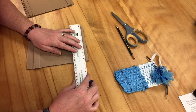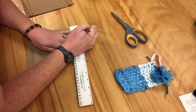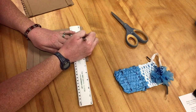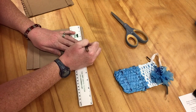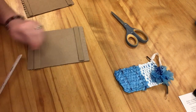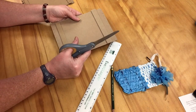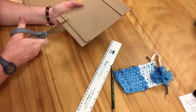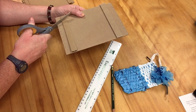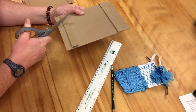Now take your ruler and mark 1 inch from either side, and then a 1/2 inch in between those spots. Like so. And repeat with the bottom. Now we're going to need some sharp scissors again. We're going to take our scissors and at each mark cut just a little triangle, like so.